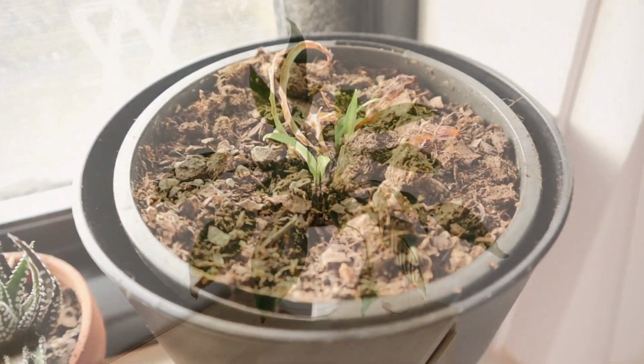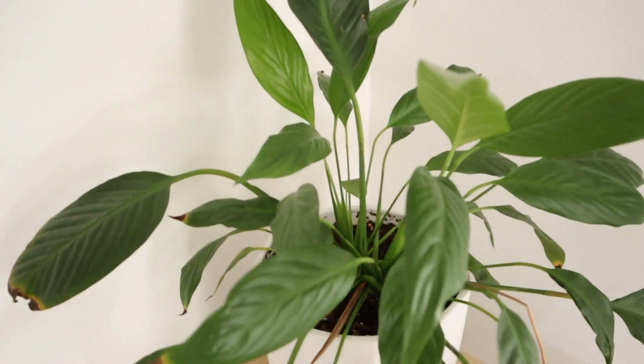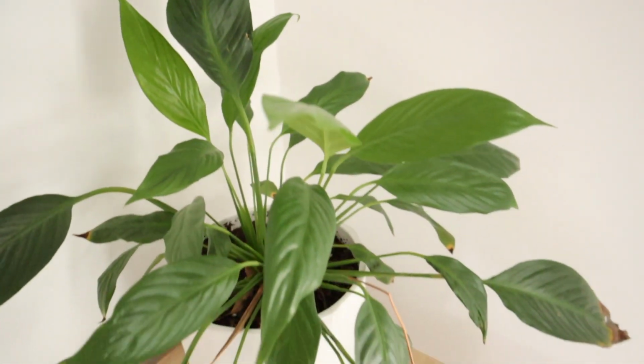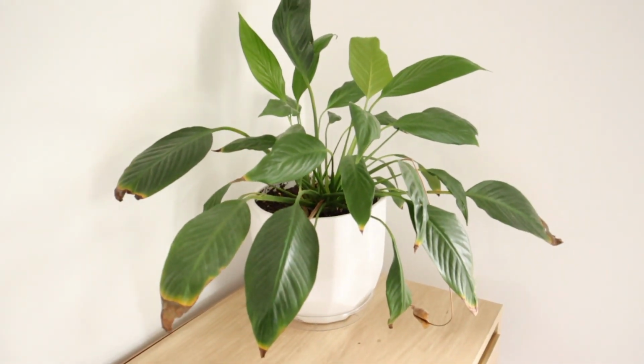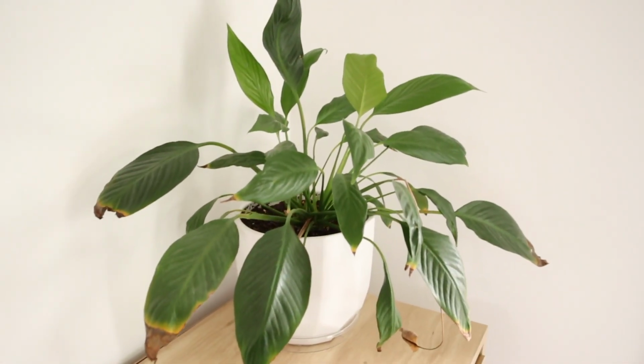So that's really cool. Here we have my peace lily. You would have seen this in my previous videos. I've had this peace lily for so long. They're so easy to look after. All I do is water it. I do nothing else.